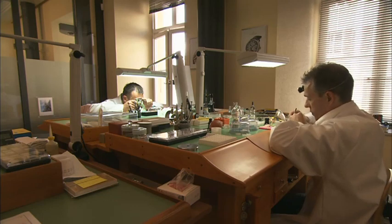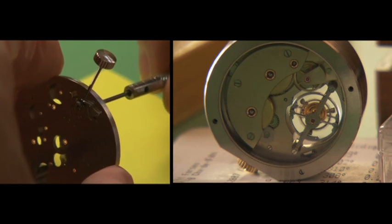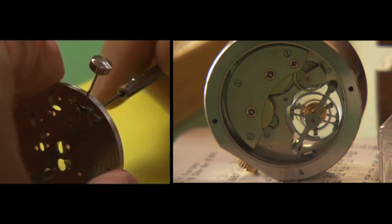The beginning of Greubel Forsey was in 1999. The whole idea was not to accept that everything has already been invented in watchmaking. We do have our page in the history of watchmaking to write.